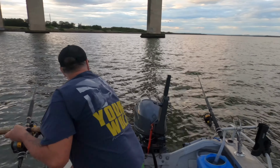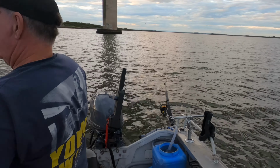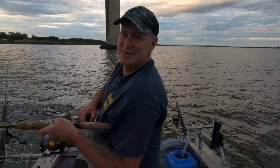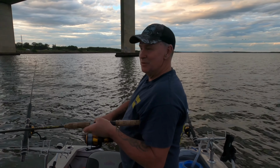The other rod going. Yeah, leave it on there, Brandon. Oh, that's got a bit more size to it. Leave it there. Okay. Let's just show. Let's see if we can test the power of a circle hook. So we've got one fish on here, one fish on here. Let's see the beauty of a circle hook.